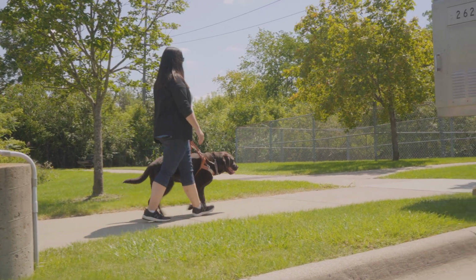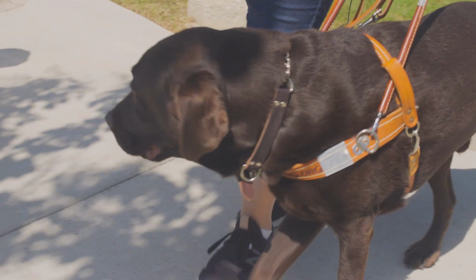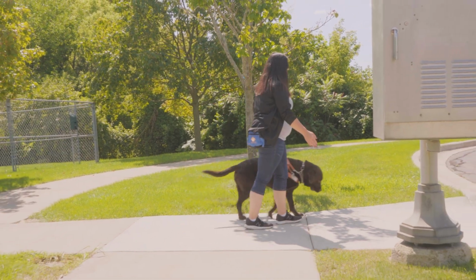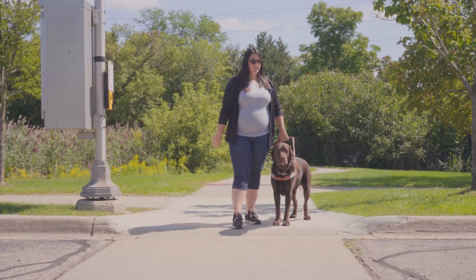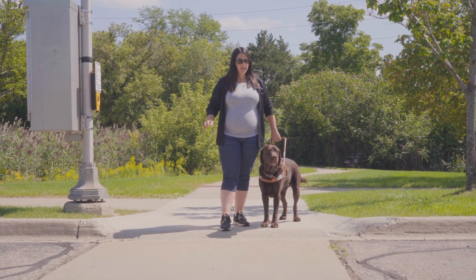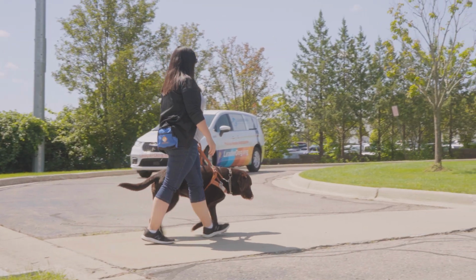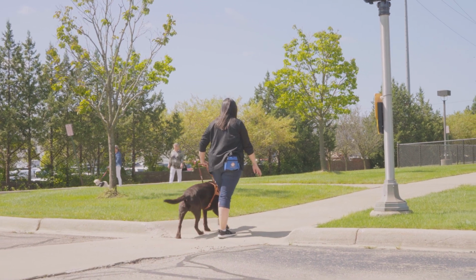So now Emmet's gonna take us to the grass curb that we have coming up. And he'll stop. Now we're gonna turn to the right and get ready to cross our street. Good job. He's also going to stop us for this curb. So we'll see. I think it's safe to cross. Emmet, forward. Good job. He's also going to stop at our up curb here. Good job, bud. Emmet, forward.